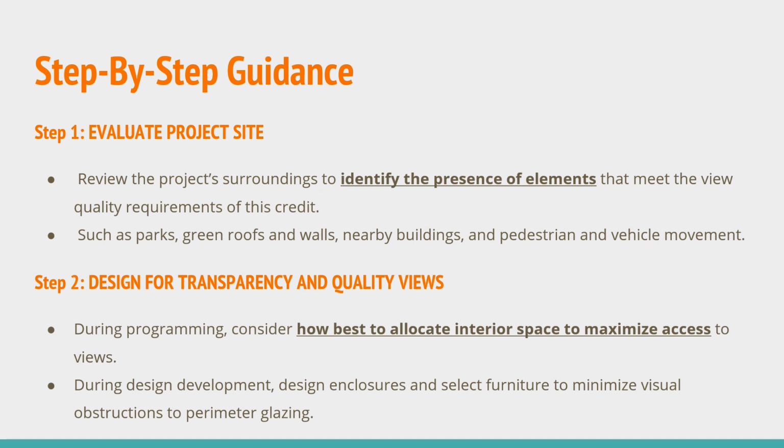Here, let's come to the step-by-step guidance. First, let's talk about step 1, evaluate project site. During schematic design, review the project surroundings to identify the presence of elements that meet the view quality requirements of the credit, such as parks, green roofs and walls, nearby buildings, and pedestrian and vehicle movement. Orient the building and locate glazing to capitalize on desired views. For massing considerations for healthcare projects and so on, consider the energy and comfort implications of version glazing. Explore ways to use exterior shading to minimize solar heat gain and glare while maintaining views.